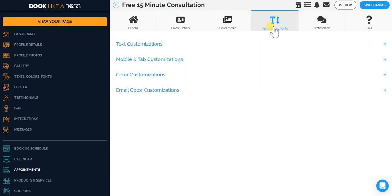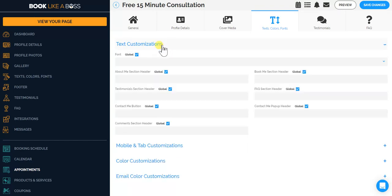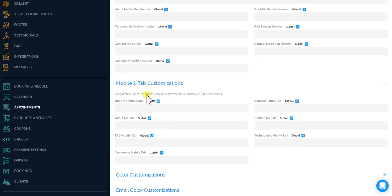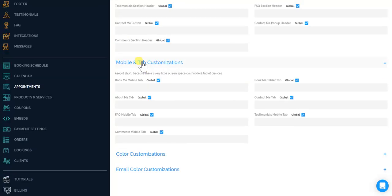Let's go text colors and fonts. So too with text customizations, you can either pull in the global settings that you did over here in text colors and fonts, or each section on each appointment, each package you could customize, which is brilliant. And you can do the same thing for mobile and tablet customizations. If you want that to look different, because maybe you need shorter text than you would on a full page.